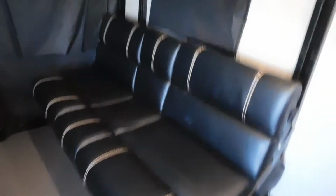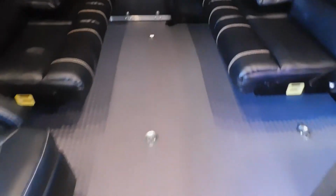Do the same over here. Bring in your table and eat right here. Alright, that about covers everything on the inside over there.